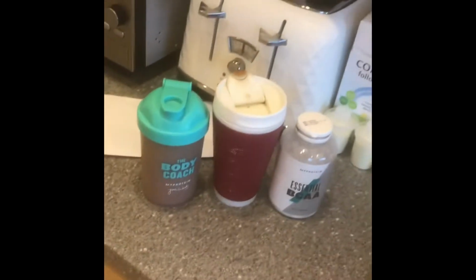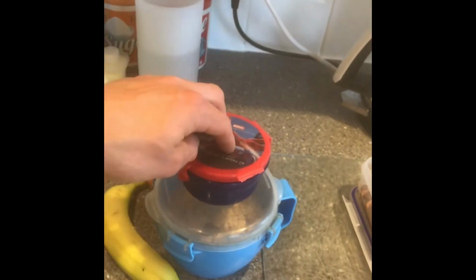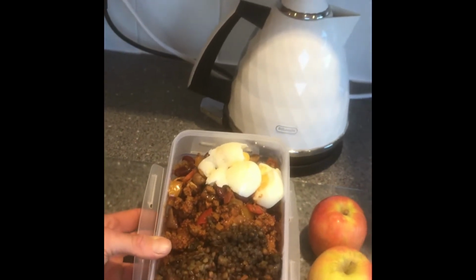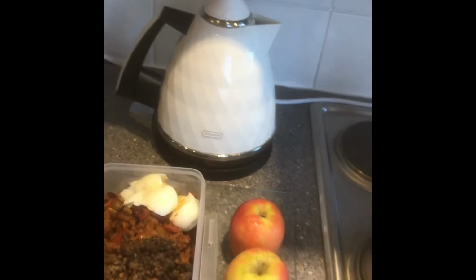So we're kicking the day off with some branched chain amino acids, a whey protein shake and a black coffee. Then straight after my workout we're going to have a delicious protein porridge bowl, some frozen blueberries, a banana and an orange. Then lunch of the day is leftover chili from last night, some mixed lentils and a couple of boiled eggs for some extra protein, and as always a couple of apples to keep the doctor away.